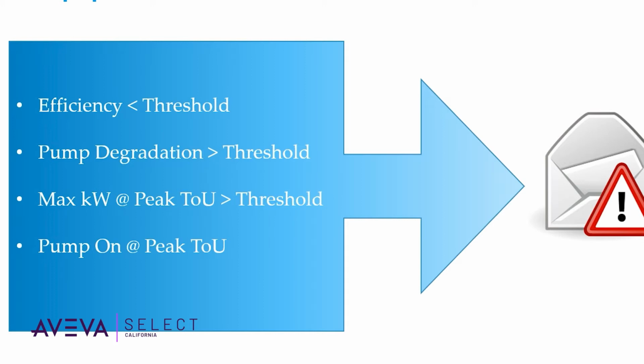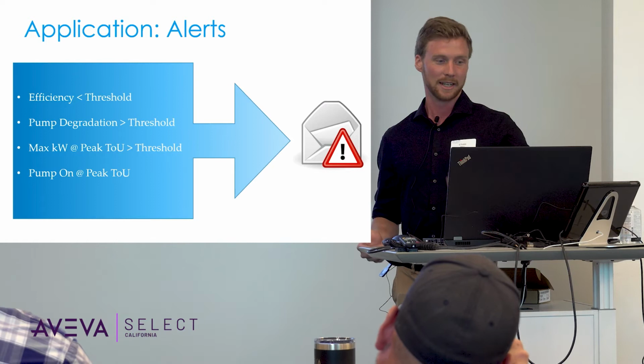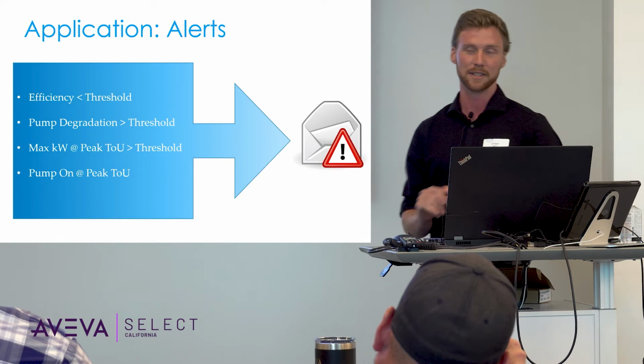Same with pump degradation. And as you know, with electric utility, there's different times of day, time of use, that have different rates that you get charged for using power. So we have alerts set up, so if a pump turns on during 4 to 9 p.m. when power is the most expensive, as soon as that pump turns on, an alert will get sent to the operator, and they can turn that pump off if possible and hold off until we get into a cheaper time of day.